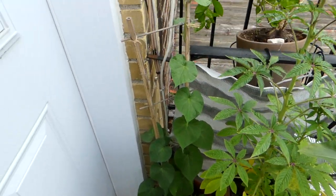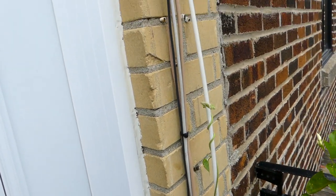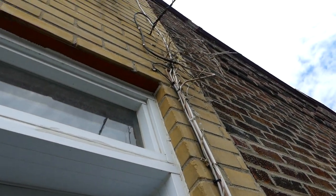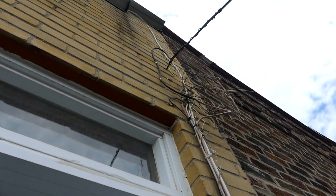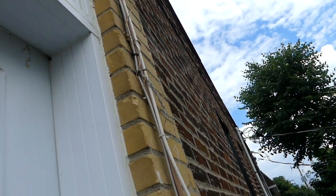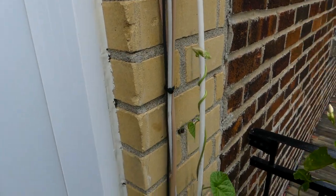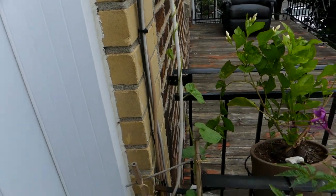I have a little pot of morning glories. Now by August, these will trail up these wires here. They're cable internet wires, all the way up the brick front of the building. They'll go pretty high up. They'll be reaching towards the sky and they'll start to blossom. I have one that is already almost as tall as I am, so they grow really quickly.